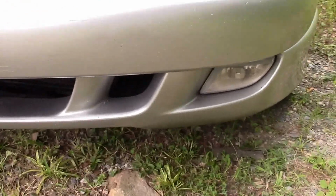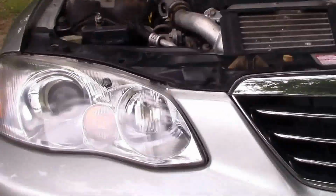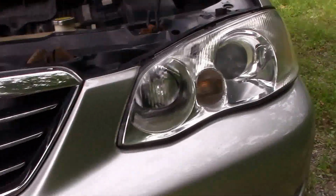Come around here. Like I said, nice, clean, clear headlights. Very nice headlights. The front of the car looks great. Factory fog lights. It's a beauty. And we'll take a look-see under here. There we go.